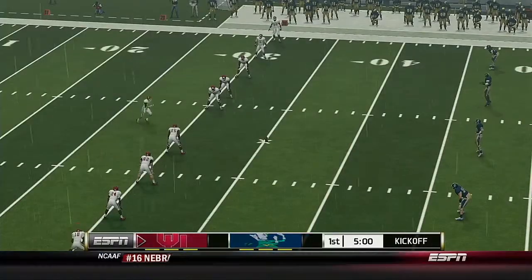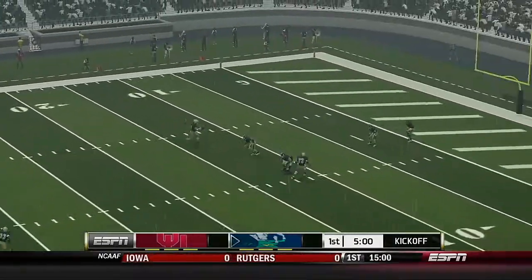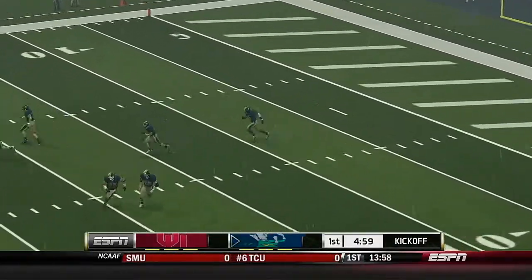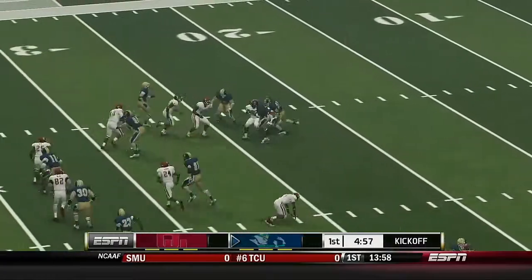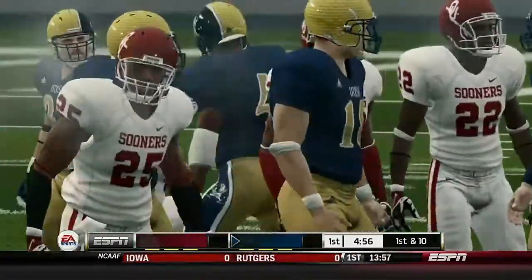Fans are on their feet awaiting the start of this game as the players line up for the kick. Harris fields it at the one. He's taken down at the 24.